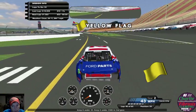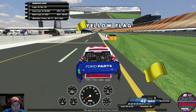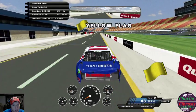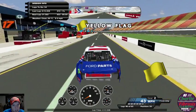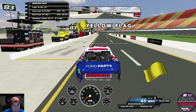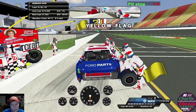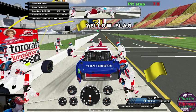Pit road speed 45. Remember, number 35, 102nd gear. The pace car on the front stretch here. See one to go right here. Remember, just get it stopped square where the sign is. 2 minutes 13, 5 0 8. The pace car in turn 1. The pace car in turn 2.